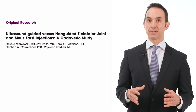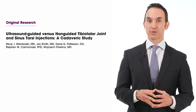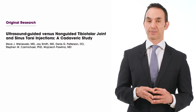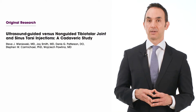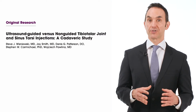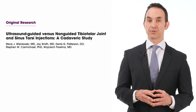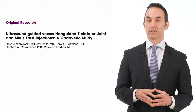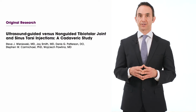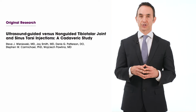These joints are small and can be difficult to find with landmark guidance, especially with superimposed pathologies such as spur formation or joint space narrowing. While accuracy is improved with ultrasound guidance, the more important goal of injection therapy is alleviation of symptoms and improvement in function. There is moderate evidence to suggest that ultrasound guidance improves efficacy compared to landmark-guided injections.